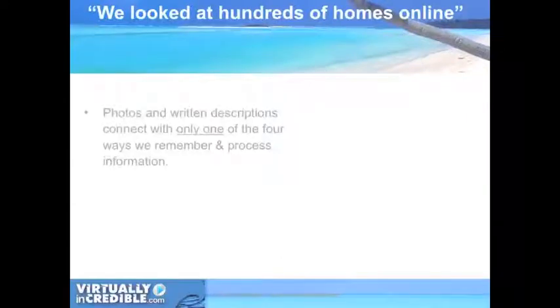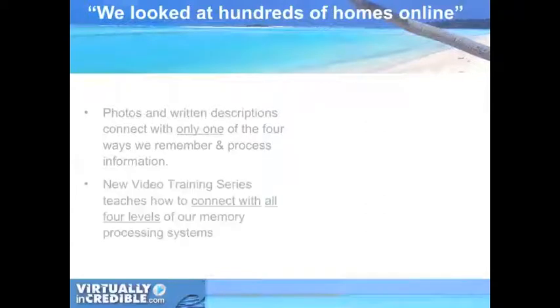Now this is interesting. Since photos and written descriptions connect with only one of the 4 ways we remember and process information, I'm in the middle of creating a new video training series that teaches how to connect with all 4 levels of our memory processing system. And why is that important? I routinely talk to renters and home buyers who say, we're looking at hundreds of homes online. Back in the day when we had classified ads and no pictures, people would have to put a lot of time and effort into the shopping process. And they didn't have the opportunity to look at hundreds of homes. Now they do, and they are.